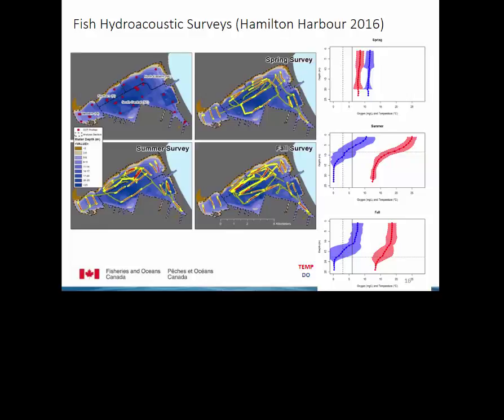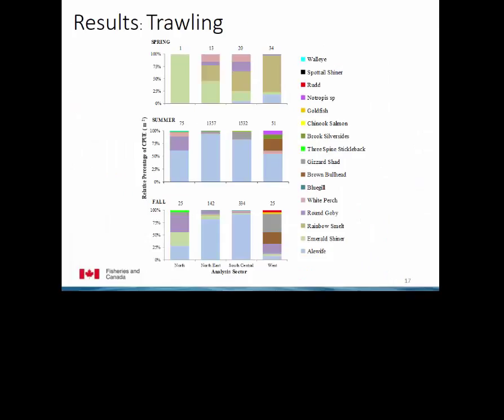On the right here, you can see temperature and DO profiles. Temp is in red, dissolved oxygen is in blue. And to take away from this is in the spring, we don't have any stratification. Through the summer and fall, it is strongly stratified with very low dissolved oxygen levels. Sorry, I should point out too, those red dots are where the temp and DO loggers are. The yellow is the path of the hydroacoustics, and the red is the trawls. There's 4 quadrants, so there's the one in the west, the northwest, northeast, and then the south. So those 4 quadrants will be referred to in the next couple of slides as I go through.